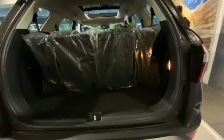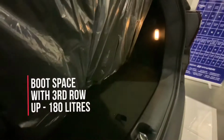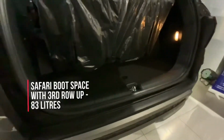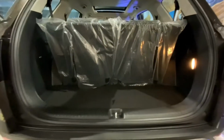Now you can take a brief look at the boot. The boot is not very big actually because the third row is up, but you get 180 liters of boot space. Meanwhile, the Safari gets 83 liters of boot space with the third row up. Now let me show you the boot lamp, and on the other side you'll get to see a Bose speaker.